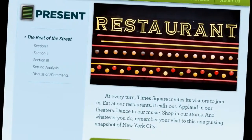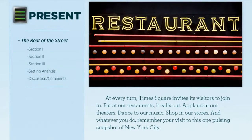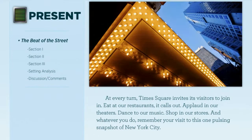Oh yeah, I get the feeling this has a good ending. At every turn, Times Square invites its visitors to join in. "Eat at our restaurants," it calls out. "Applaud in our theaters. Dance to our music. Shop in our stores. And whatever you do, remember your visit to this one pulsing snapshot of New York City."